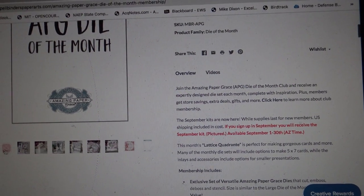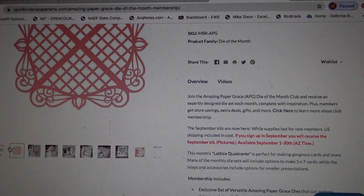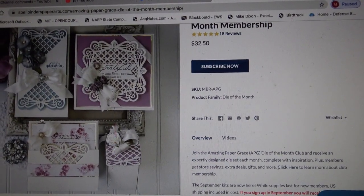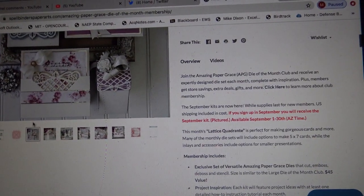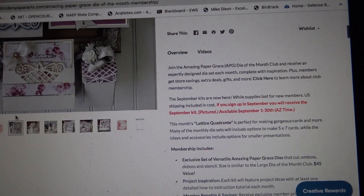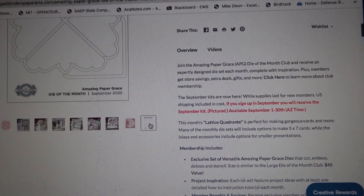And sometimes if you're confused, you don't know what's going on, again, make sure to check out their site. I don't think it's just one die. If it's just one die, then that's kind of weird, but maybe it has a background die with it. I don't know. So they're kind of showing here how you might use it. So I have a feeling it comes with the background shadow. It doesn't have a lot of information, but again, it says the lattice quadrant is perfect for making gorgeous cards. Many of the monthly die sets will include options to make a 5x7 card, while the inlays and accessories include options for smaller presentations. So again, this one didn't really, here it is.